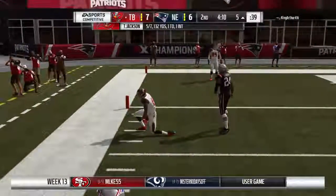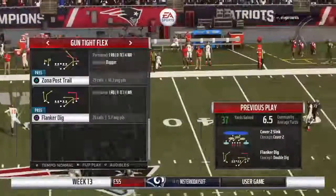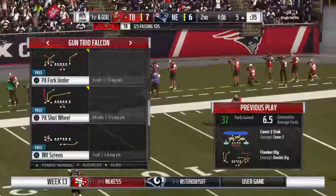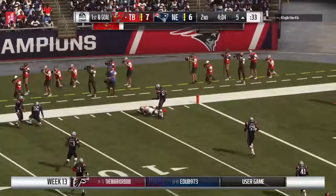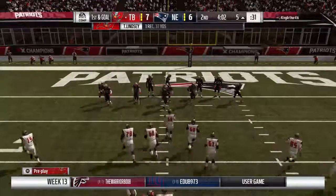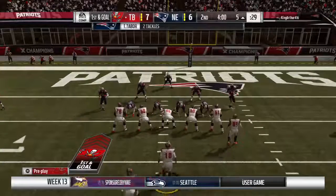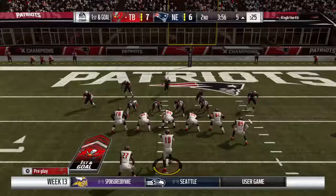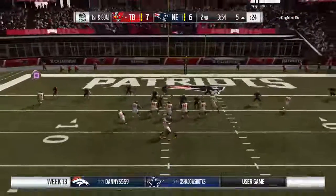They give him a gain of 37. There will always be a place for methodically marching the ball downfield. But when you can pick it up in big chunks and strike like that, have explosive plays, that's often the difference in winning and losing. Those types of plays that can knock a defense off balance, that'll drive a team towards a victory.